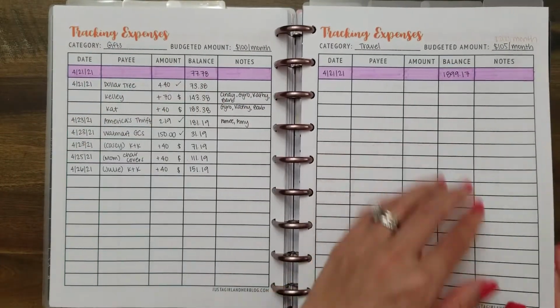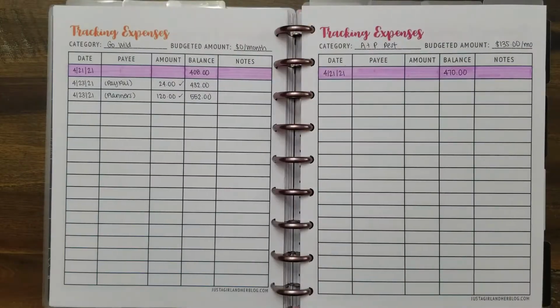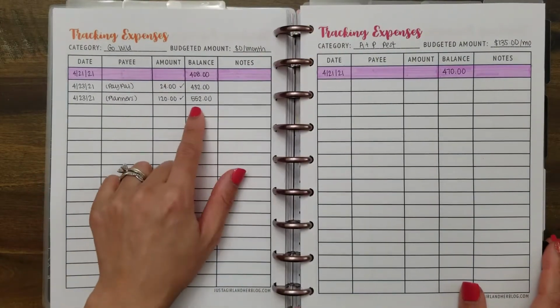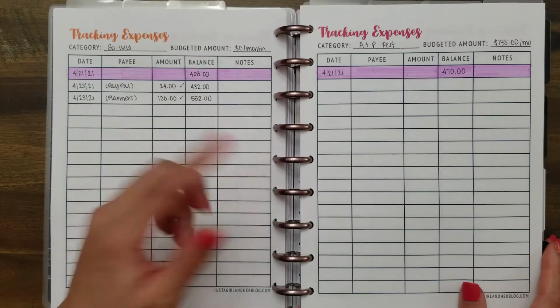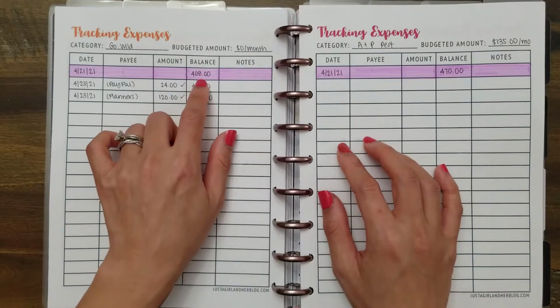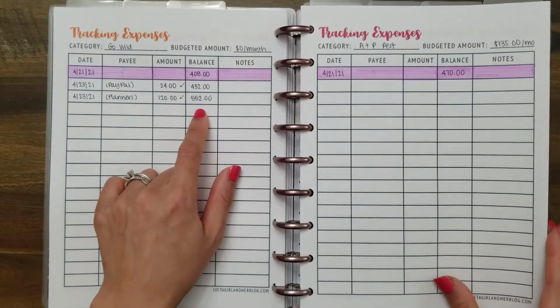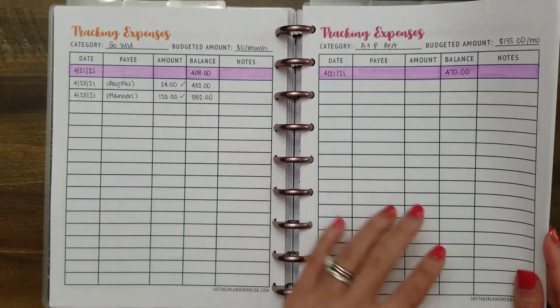And then here is travel. I'm just saving up a bunch of money. You can see here I almost have $1,900. Yay for vacation. And then here is the amount I have saved for Go Wild. Again, like I mentioned earlier, or you saw earlier, the savings tracker, that was the initial 408, but I've since added some money to it, so I have 552 now. So I have enough to buy a ticket. Yay.